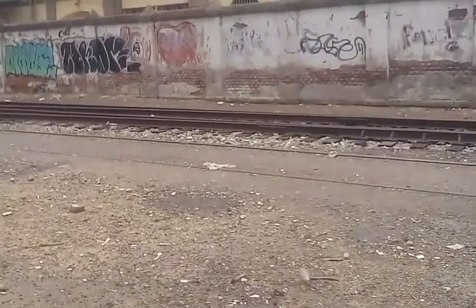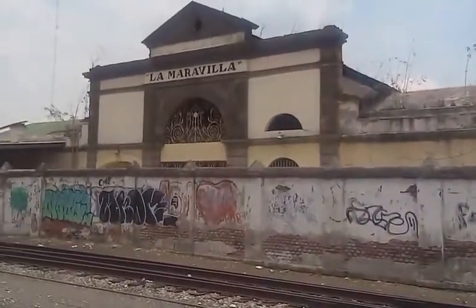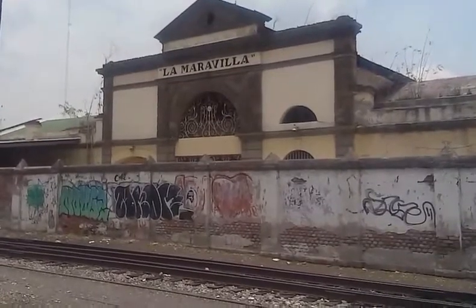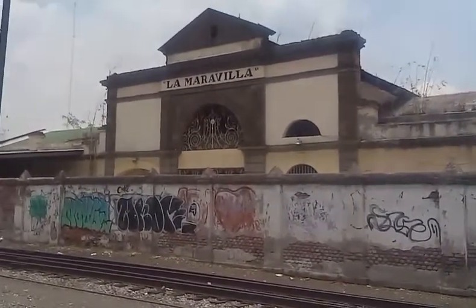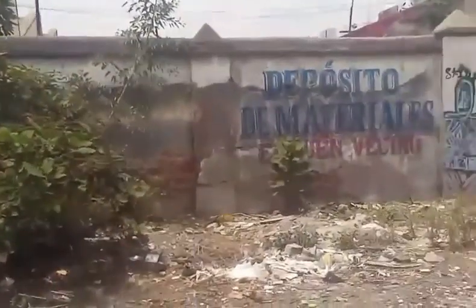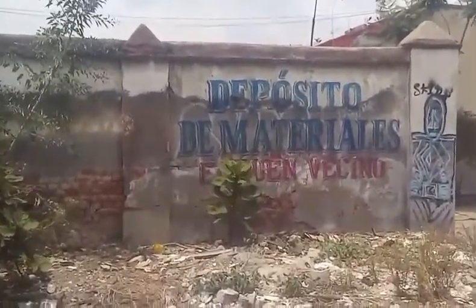So here we have a little bit of... I should have saved the best factory for last, but I really wanted to see it. So here it is, La Maravilla. It used to be a textile printing factory. And like most of the factories in this area right now, this just serves as a storage facility.